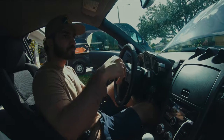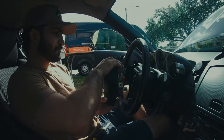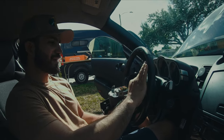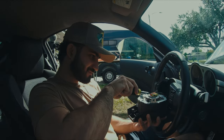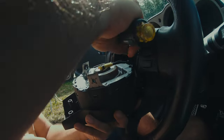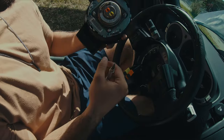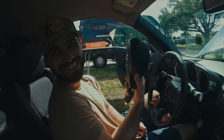The cruise control doesn't work on this, right? I mean, that's good. You don't need it anymore. They actually sell like a bracket you can attach it to. Really? I've seen that. HKS is the... Okay, guys, just like that. Imagine.